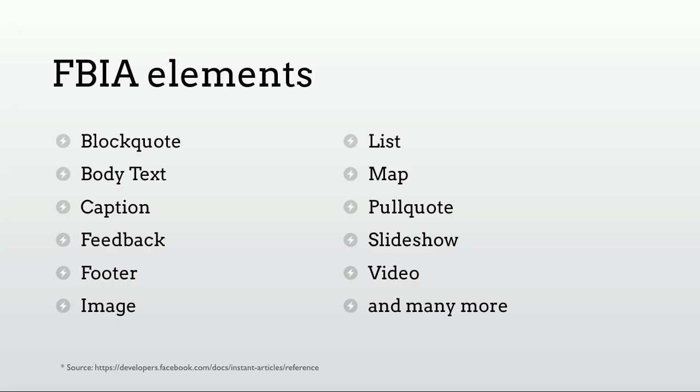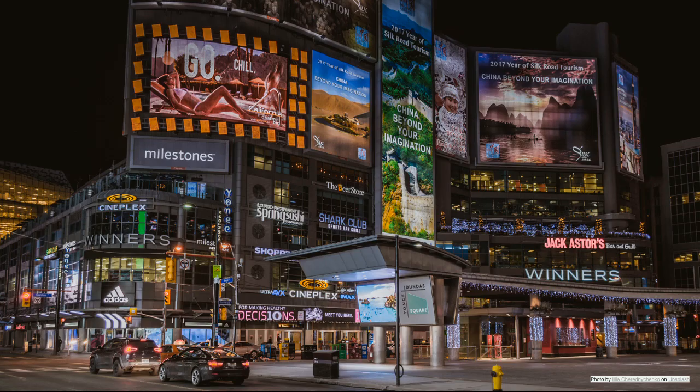So here's an overview of some elements Facebook supports. They have a few more, but what you can see is it's mostly elements to build up the HTML on your page. It's not really about integrating external systems like Google does. It's more about we have a blog quote, we have a caption, we have a feedback form, etc. There's a very small link on these slides. I will publish my slides after my talk, and then you can click all these links.